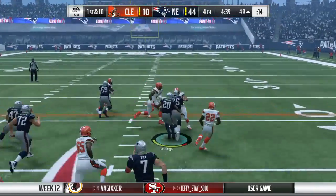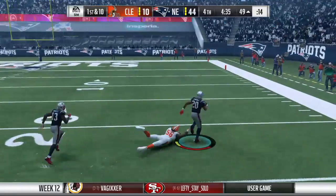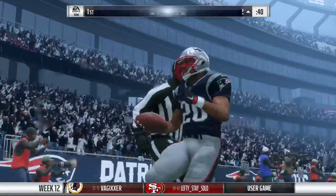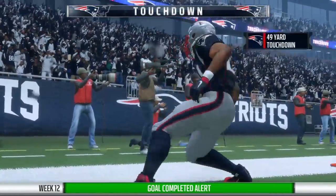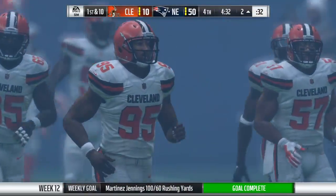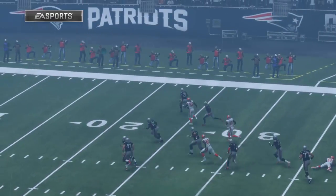This is Jennings. Weaving through traffic, and now he's free. And all the way in. Touchdown, New England. A big play there. His second touchdown of the game and his 9th on the year. And the Patriots continue to roll.